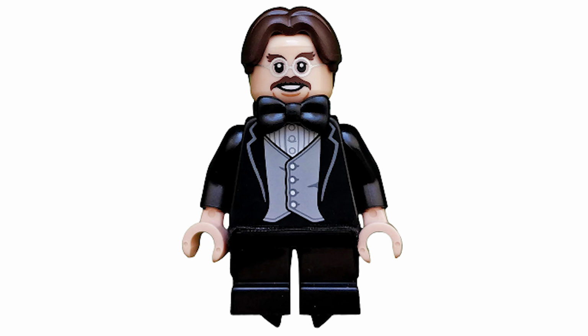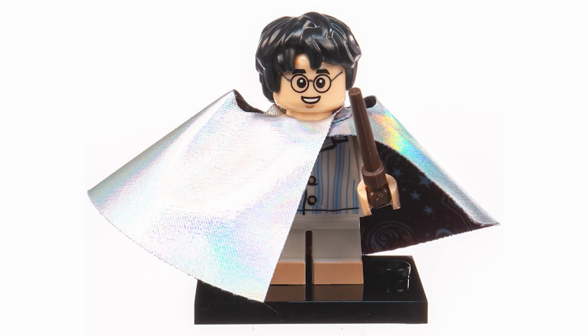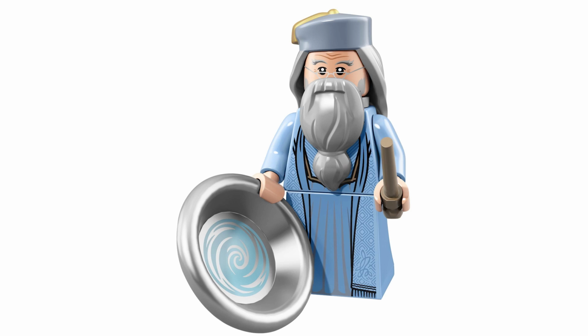Flitwick as well, I can see him reappearing in that later design of him in the future. I wouldn't put it past them. Harry in his pajamas, I put him on there because technically the torso and legs are special, even though they have brought back the invisibility cloak. And then lastly is the blue Dumbledore, which at some point I'm sure they're going to have to bring him back. He's such a prominent character that as we start getting into the later movies a little bit more, I feel like it's going to be just too hard not to have him in the sets.